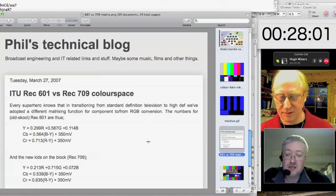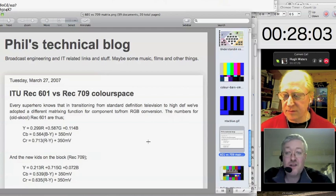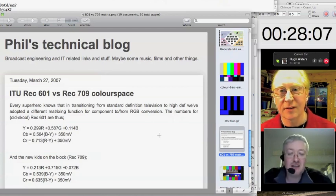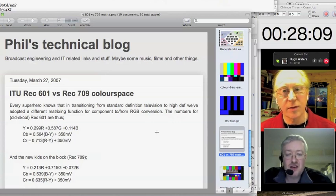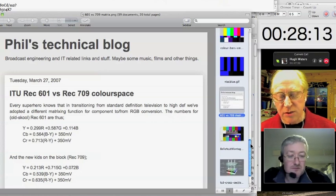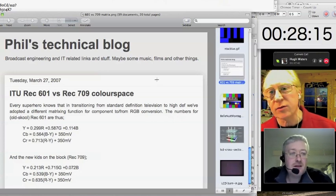There's one facility I deal with where they write down the figures for the two color spaces, and they know that if it's a standard definition job today, the engineer punches the numbers in and they're good. And that's entirely acceptable. Just as a matter of interest, why is there a difference?